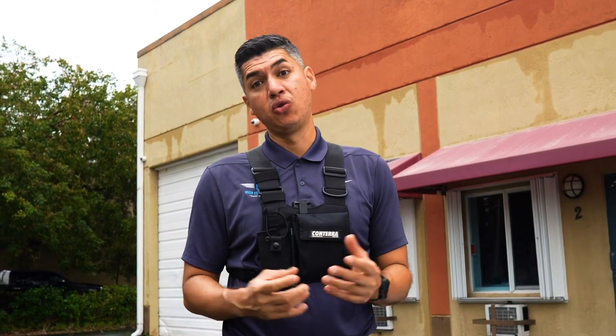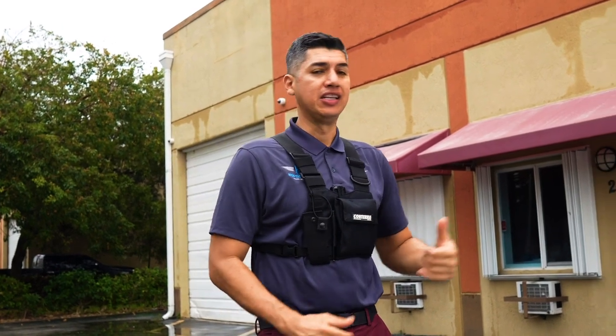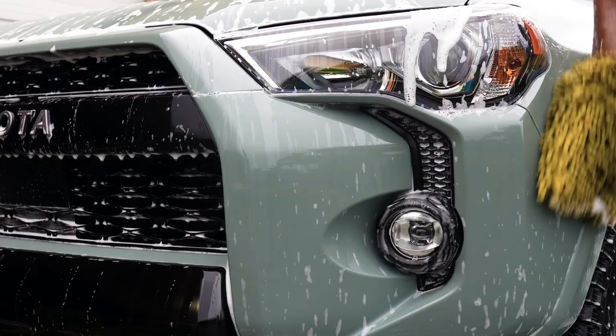And you have this cool Lunar Rock paint that my customer can't wait to get protected so he could drive better and safer knowing that the film is on the paint. So without further ado, let's get ready. I'll wait for you guys inside.